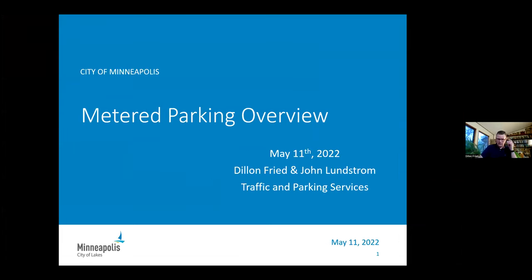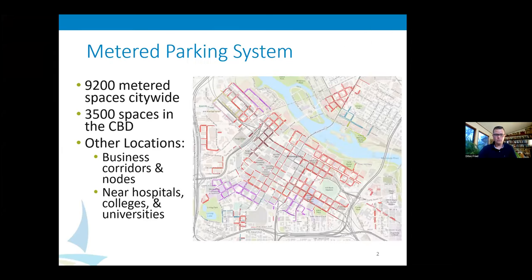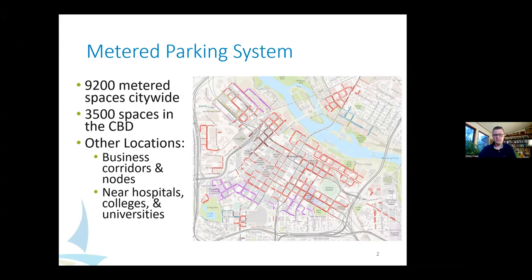So yeah, we understand that there are some parking challenges in the Linden Hills business node. Thanks for the opportunity to talk about some of the tools that we use to manage parking around the city. Our parking meter system is primarily centered on downtown. We have a total of 9,200 metered spaces throughout the city. About a third of those are in the true core of the central business district, but about two-thirds of them are in outlying neighborhoods and other business corridors in the city, especially around hospitals, colleges, and universities.